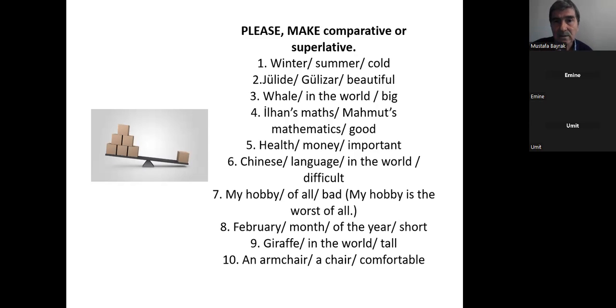I think it will be better for you. They seem better if you do them. They are really quite important. Okay, for example, let's choose one of them. My hobby, of all, bad. My hobby is the worst of all. Bad, worse, the worst. Okay. Good, better, best, bad, worse, the worst.